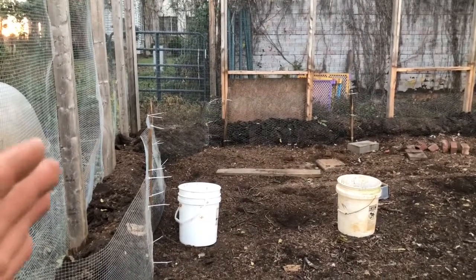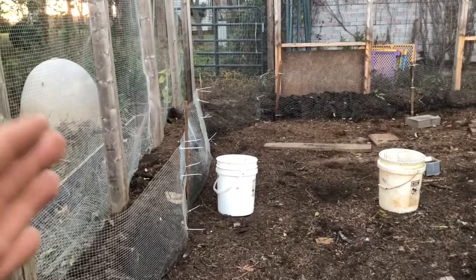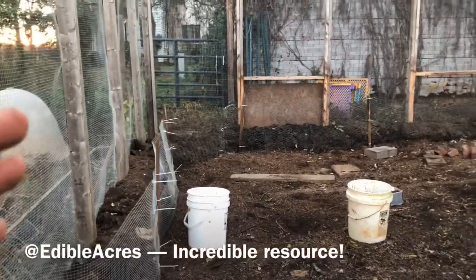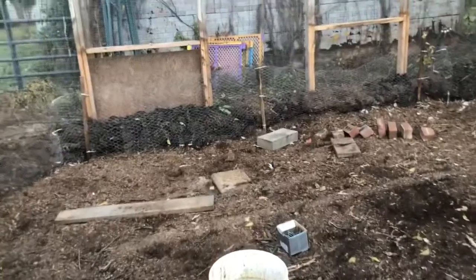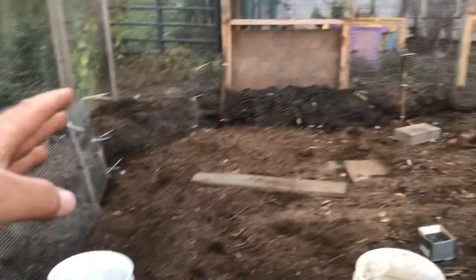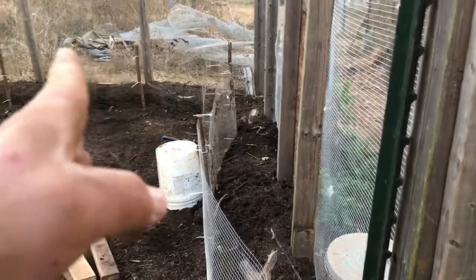But how do you get something established in a coop where there are living critters that will just kind of wreck it? So this idea is lifted 100% from Sean and Sasha at Edible Acres. This is what they did in their static chicken run. So basically we've just got about 24 inches, 2 feet of wire. I just used what I had extra of. I had chicken wire and I had this 1/4 inch or 1/2 inch welded wire. So we just ran that all around the perimeter everywhere that we can. We came out about, I don't know, 18 inches, 12 inches. It's not completely uniform the whole way.